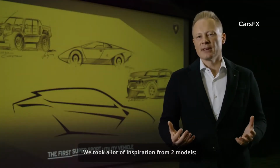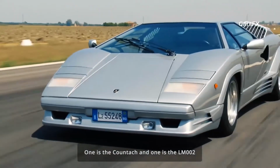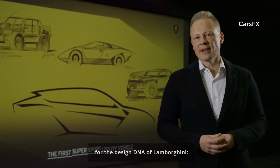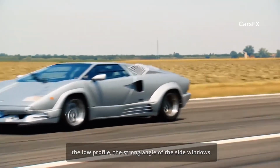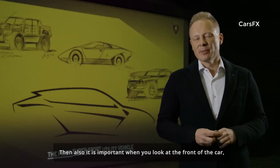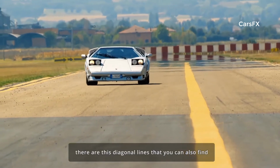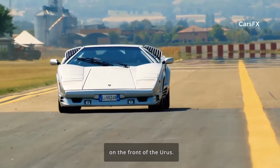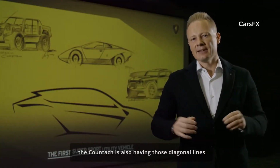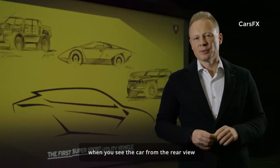We took a lot of inspiration for me on two models. One is the Countach and one is the LM002. On the Countach we took everything that is important for the design DNA of Lamborghini. The low profile, the strong angle of the side windows. Then also for me important, when you look at the front of the car, there are these diagonal lines that you can also find on the front hood of the Urus. When you see the car on the rear, the Countach is also having these diagonal lines, and we have repeated them also on the Urus when you see the car from the rear view.